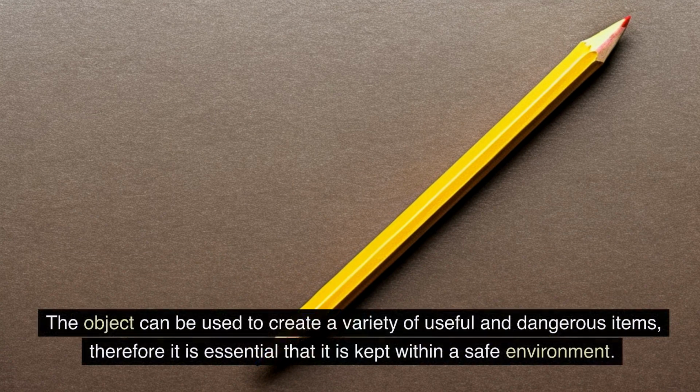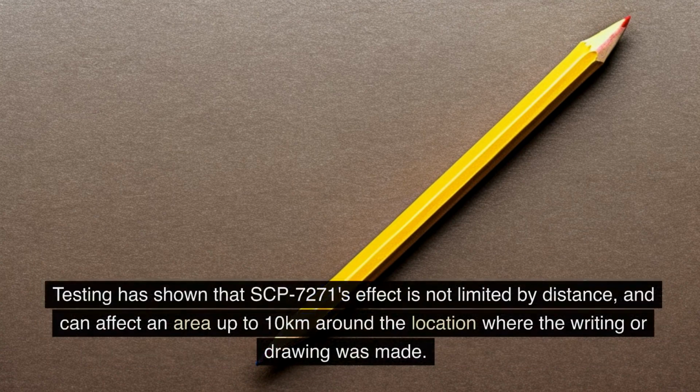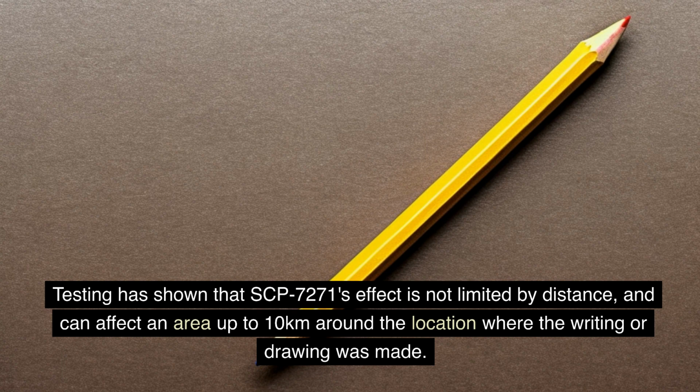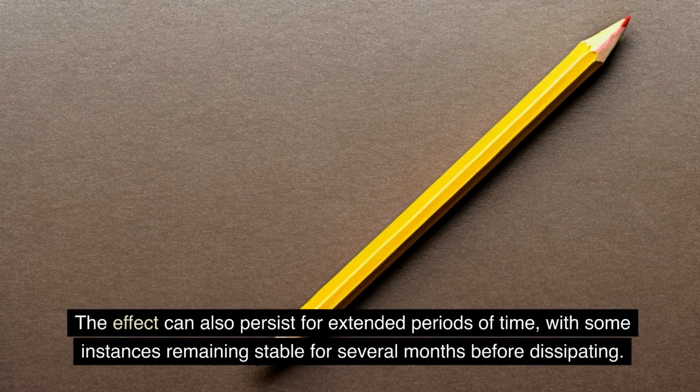The object can be used to create a variety of useful and dangerous items, therefore it is essential that it is kept within a safe environment. Testing has shown that SCP-7271's effect is not limited by distance, and can affect an area up to 10 kilometers around the location where the writing or drawing was made. The effect can also persist for extended periods of time, with some instances remaining stable for several months before dissipating.